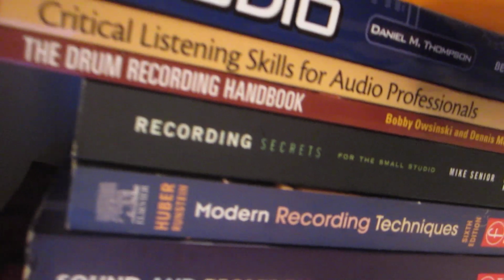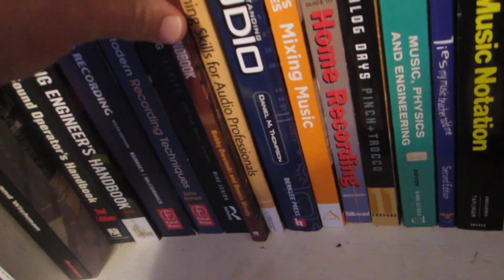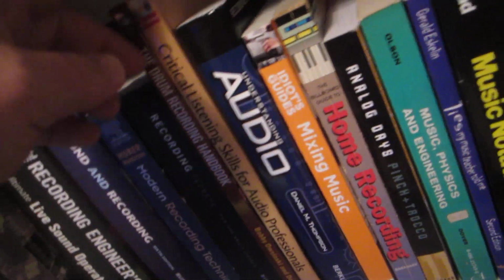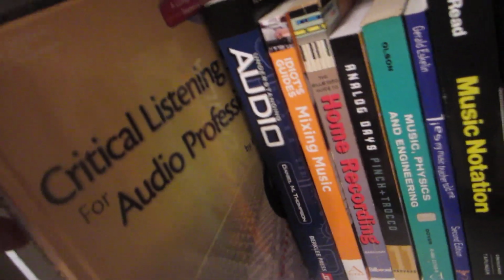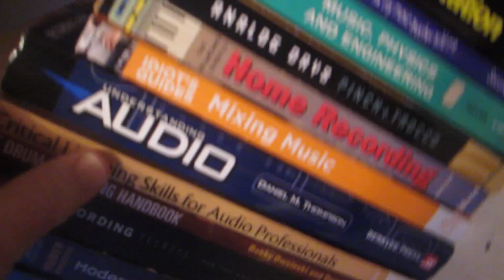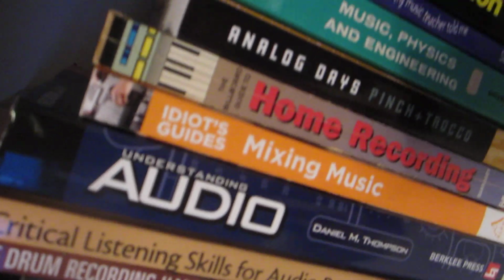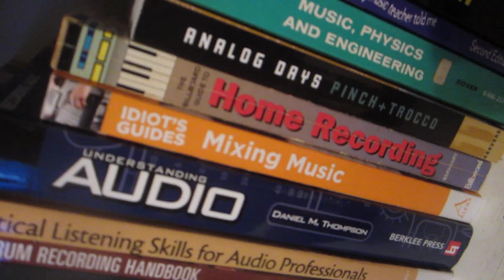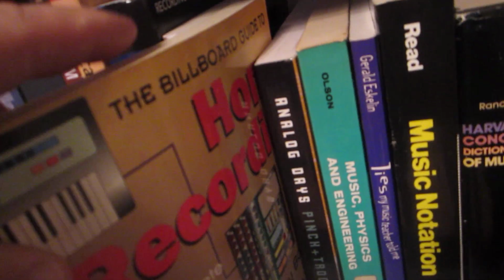Recording Secrets. The Drum Recording Handbook. A lot of these things I've been using with this 16-channel interface. A lot of these techniques from that book. Critical Listening for Audio Professionals. Understanding Audio, 2nd edition. I've been thinking about trying to delve into that one a little bit. Mixing Music, Home Recording. This is actually the Billboard Magazine Guide to Home Recording.